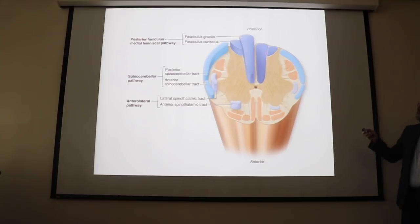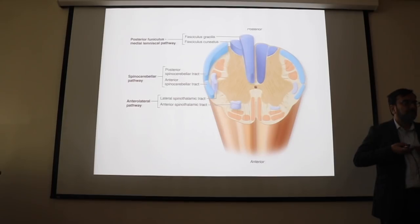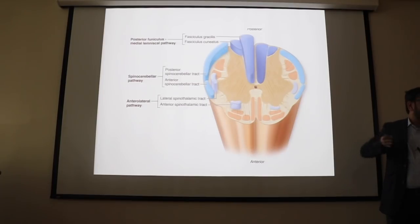So the major tract which is present in the dorsal white column is fasciculus gracilis, which is seen medially, and then you have fasciculus cuneatus. Fasciculus gracilis is taking the sensations from the coccygeal, sacral, lumbar, and the lower thoracic segments of the spinal cord. So it is taking sensations up to the lower thoracic segments of the spinal cord. Upper thoracic and cervical segments of the spinal cord, fasciculus cuneatus. That's why it is lying laterally.